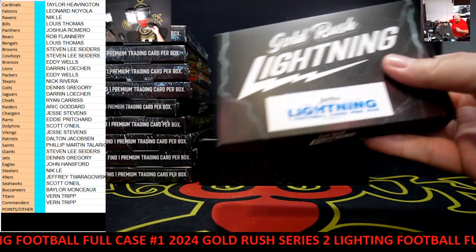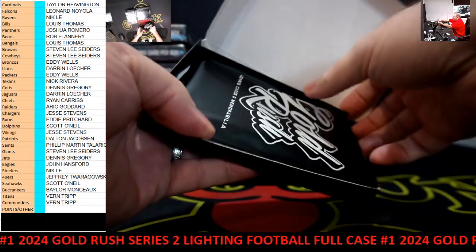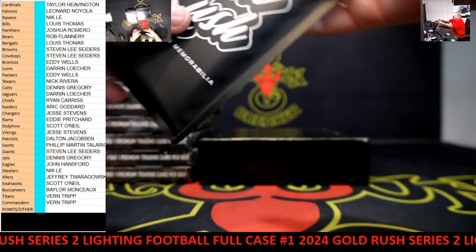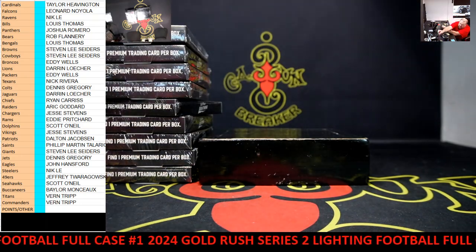One card per box. So if there's anything good tonight. And it's in a pack. Gold Rush. A pack in a pack. Do these normally just tear? You usually use scissors, or I guess we could use scissors probably.